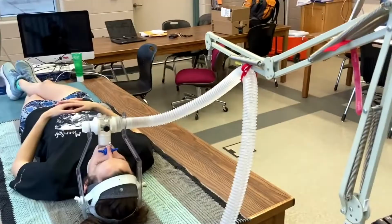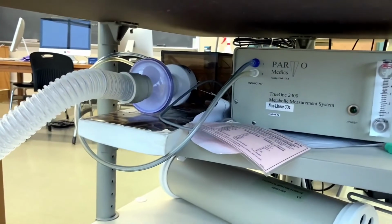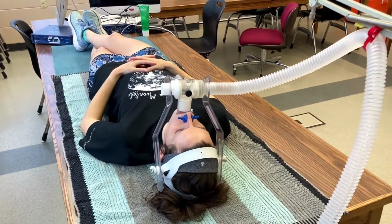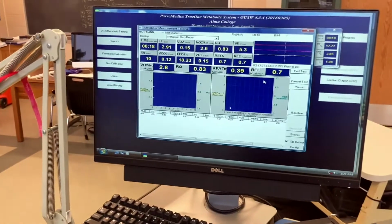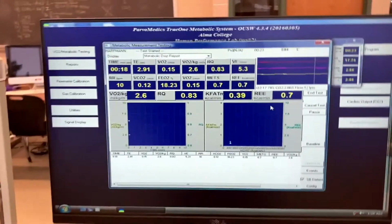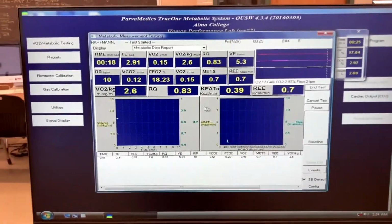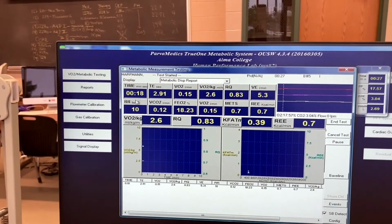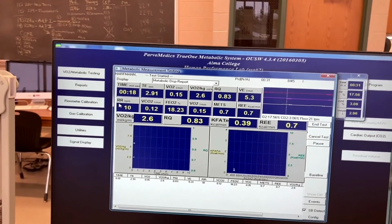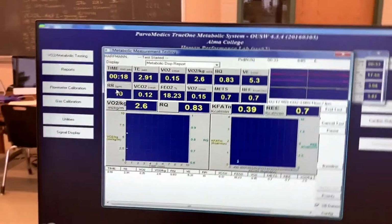She's lying down. We've got the tube. Now instead of hooked into the syringe, it's hooked up to the mouthpiece so that all the air she's breathing is being fed into the metabolic analyzer. And then we can start capturing data. Okay, so here's our first reading then, and it'll update every 15 seconds. This is just the time. This RR stands for respiratory rate, how many breaths she's taking per minute.